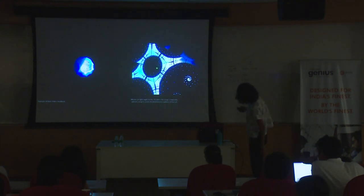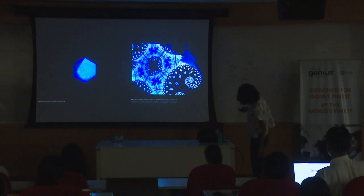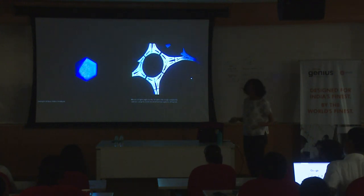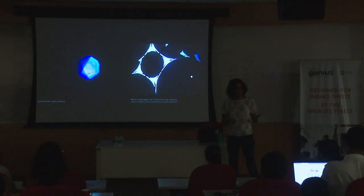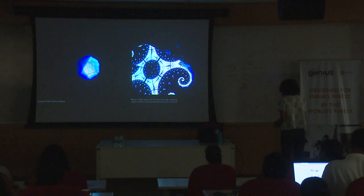So now if you see, this is the mirror. And by just moving the mirror and moving the camera, you're basically creating fractals. You're able to create an iterated function system just with mirrors and a camera and a TV, right? So what do I do with this stuff?